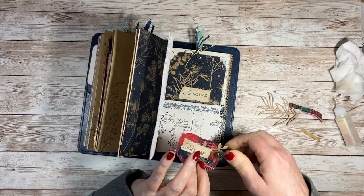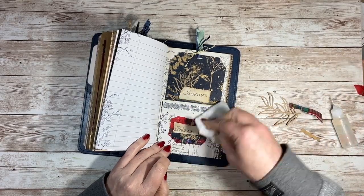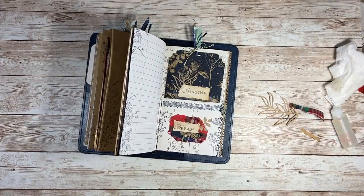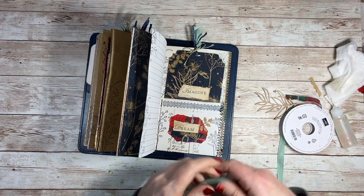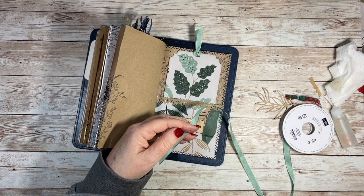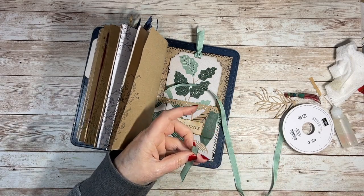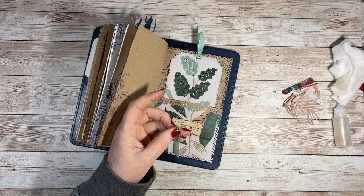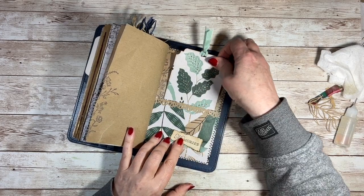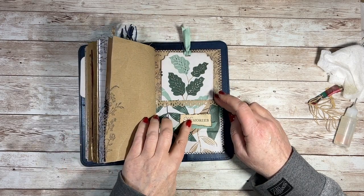Yeah, so that's this then. Those bits done, and then I was gonna just stick a word on here. I'm gonna cut this ribbon to go under it, like I've done on the front, because you can't see the word up there because it's hid there. So I didn't think about that when I stuck it down, so we'll put it on here.